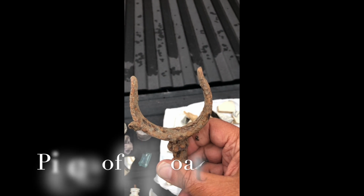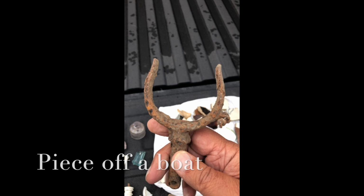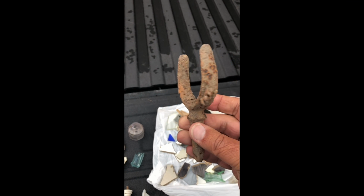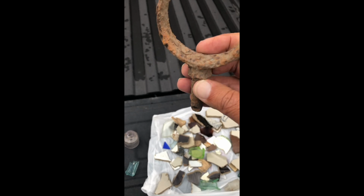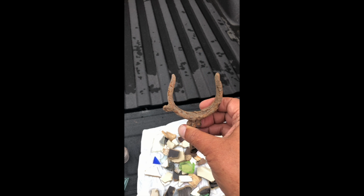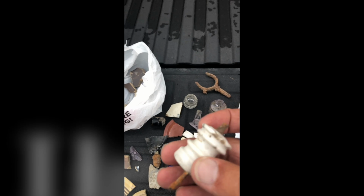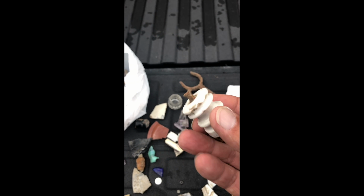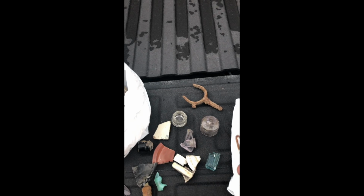was, well, this old, it looks like it's got something to do with a boat, maybe a little fitting for the oar or something like that. I found that out in the field. It's like an oarlock, and you'd put that in there and away you went. So we know they had boats down there. Like an insulator used to be hanging. I don't know if it was for electric fans or a phone line or something like that. Found that out there. It's a pretty nice little piece.